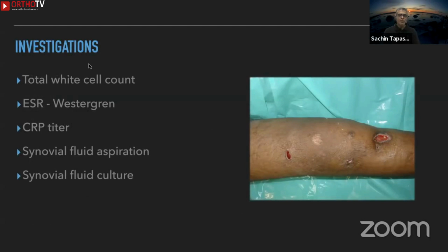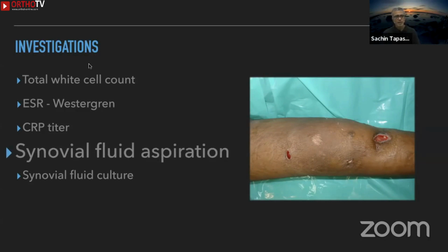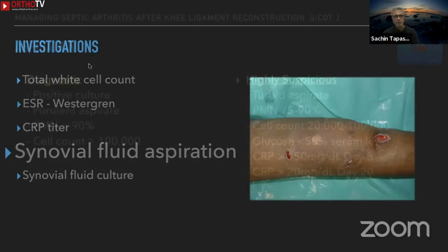As Andy went through his repertoire, his algorithm of investigations, to rule out the presence of infection is probably the first thing one would want to do. Essential to getting total blood counts, ESRs, and a CRP titer, you want to aspirate the synovial fluid, which I feel is pretty important. So synovial fluid aspiration, I think, is a very important aspect, and that has to be done really properly.